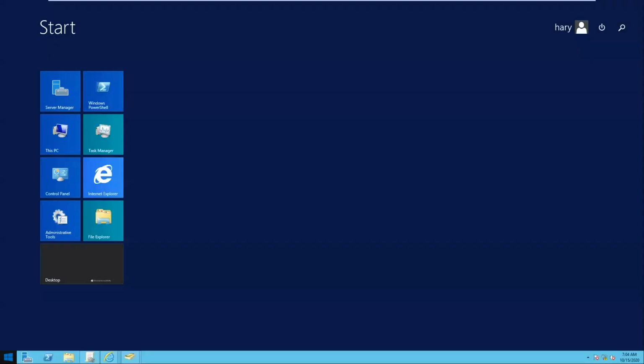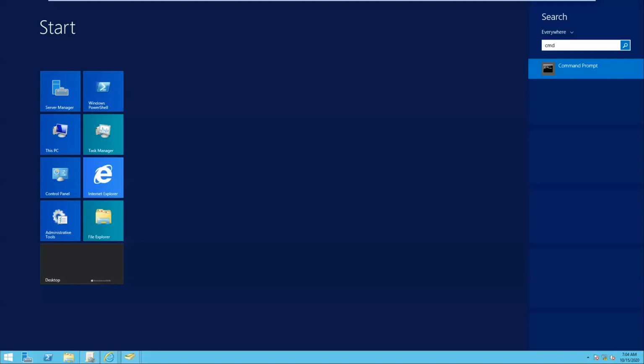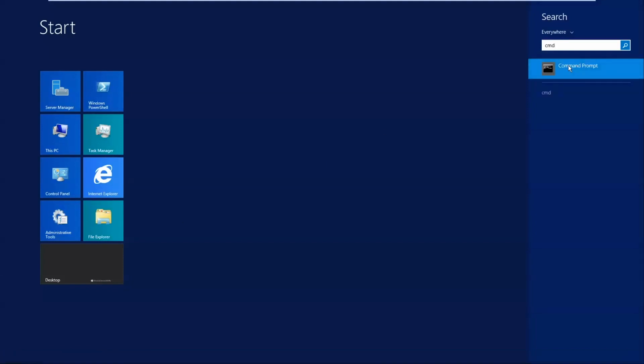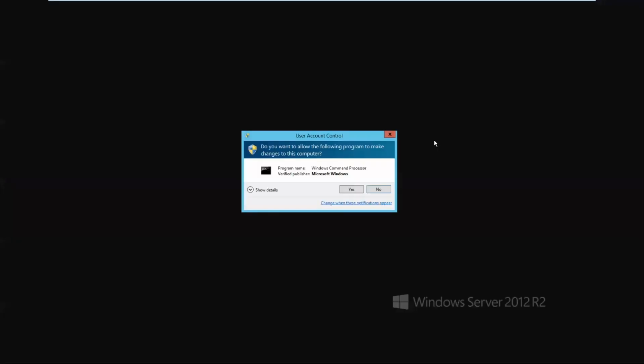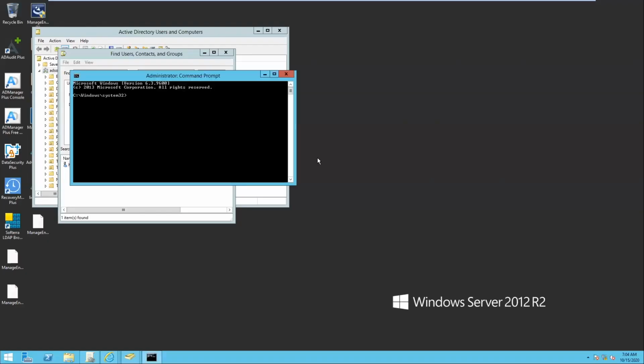And what does Harry do? Simply, with the power that he has, Harry can just quickly go ahead, right click, run as administrator, which is not required, but I'm just going to show you the token of elevation that Harry uses right now. DS query, inactive, 15. Oops, wrong command, hang on. Just that I had put the user with a hyphen.